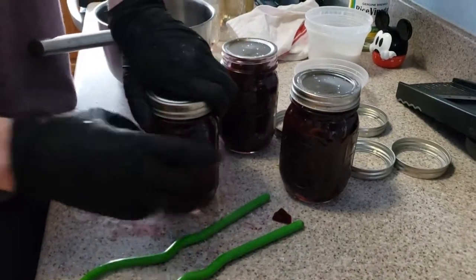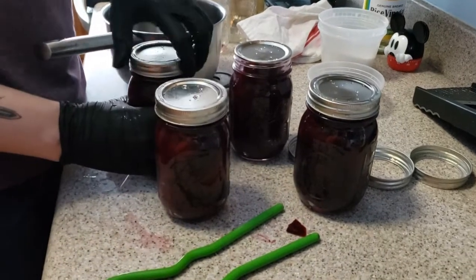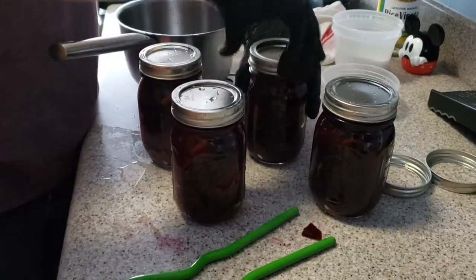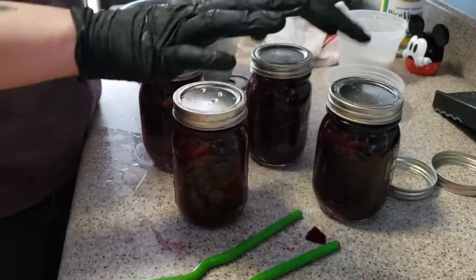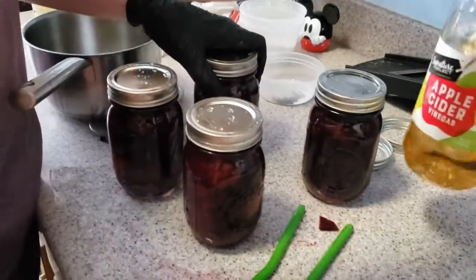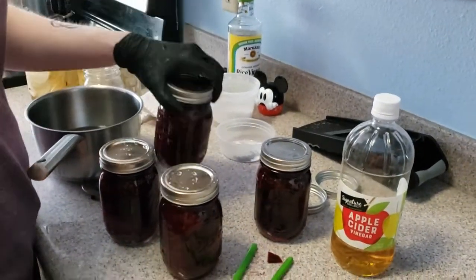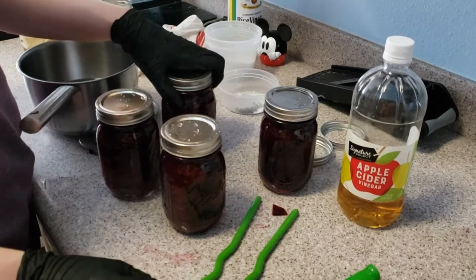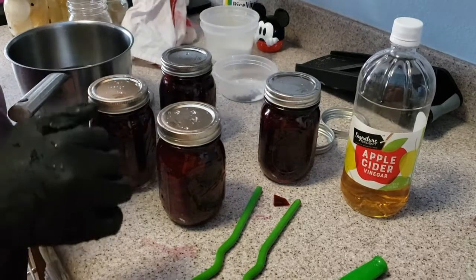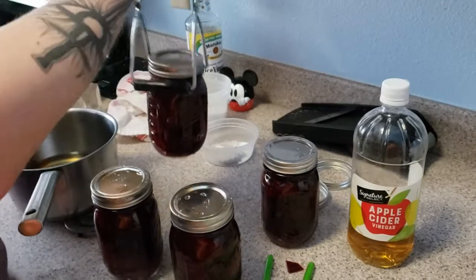Because what you're going to do is create a vacuum in here to force all the air out, so there's, I think it's called an anaerobic environment, so there's nothing for any kind of bacteria or anything to grow in there. You can only do water bath canning with high acid foods, so anything that uses a lot of vinegar, fruits, lots of sugar, and jams and stuff. If you're doing something like meat, which you can can meat, yeah, I know it sounds gross, but you have to use a pressure canner, and that's a totally different thing, and I have never done that before.